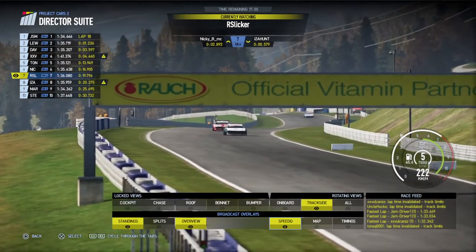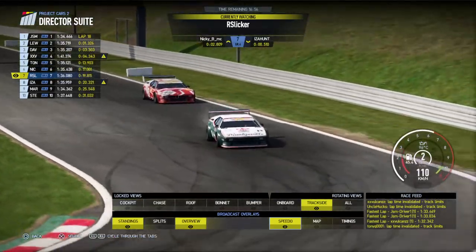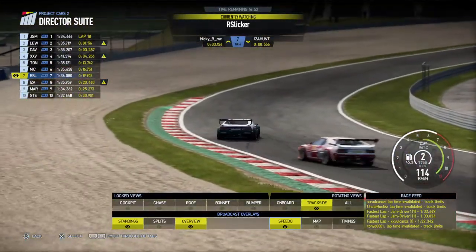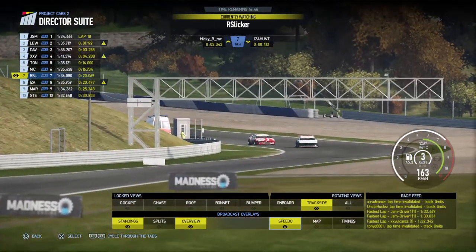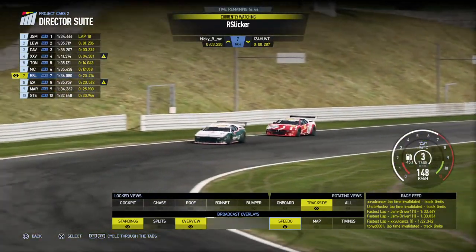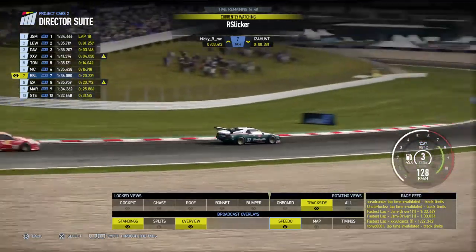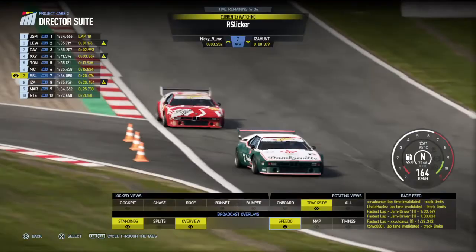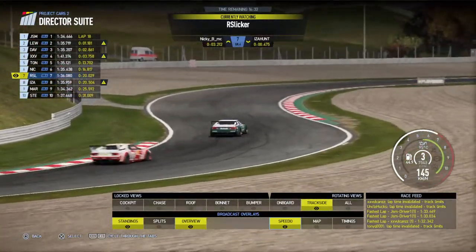Yeah, Lewis has managed to pull the lead down to almost a second off JSM now. So the pressure's back on for JSM. Oh, there's a big moment for Slicker there. He could better keep the position. I think he's got away with that one. That was a heart in the mouth moment there. These two having a good fight here. The pressure's on, but they'll be enjoying it. No doubt about that.